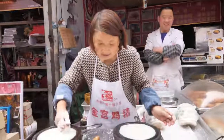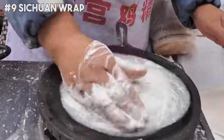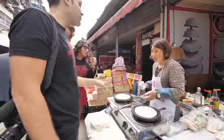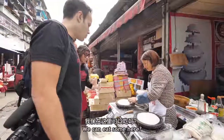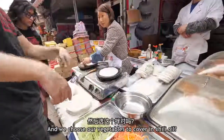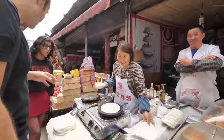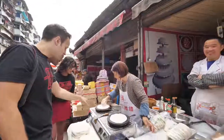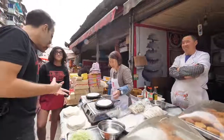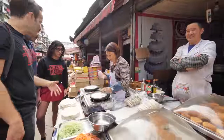Next up, just beside the ducks, we found the ultimate healthy Sichuan style wraps. So these are wheat flour pancakes, made of wheat flour, right? Can we eat here? So what happens? Basically, they're making these fresh wheat flour pancakes. We choose any of these fresh veg, and then they cover it in a chili oil and make a wrap. Okay. So it's like a healthy Sichuan style wrap.